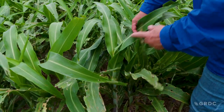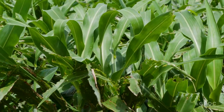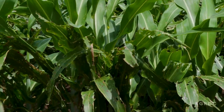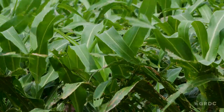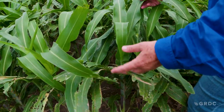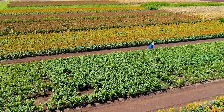This plot has had damage up until 10 leaves and then it was treated. And you can see the new growth that has started to come out undamaged by fall armyworm. It gives growers the confidence that you can have quite ugly looking damage, but a plant that still has the capacity to put out new leaves and fill grain.